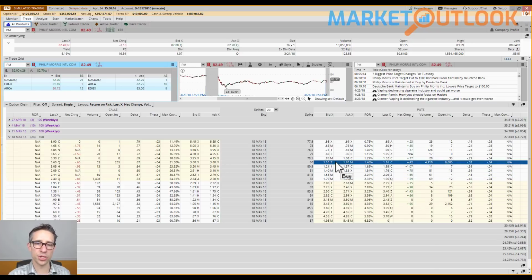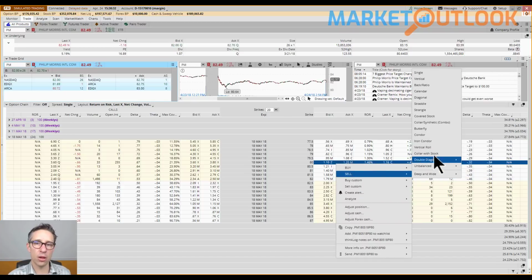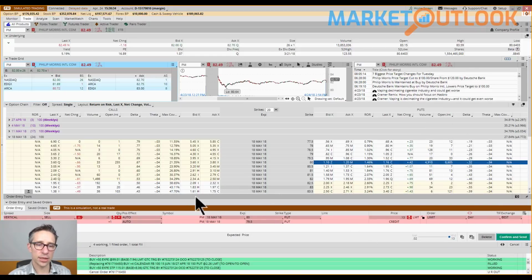So what I thought we would do is right click on that 80. Now remember, when we're selling a bull put spread, the sold strike, in this case the 80, is where we don't think the security is going. So if you think it's going to go a lot further down than 80, then this is probably not a great trade for you. But I'm going to right click on that, go to sell vertical, and that loads up our trade down below. Now this one does have some 50-cent increments in there, so you have to manually adjust things down below.